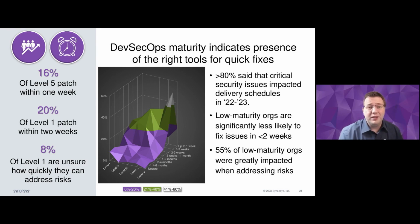So when we consider how this DevSecOps maturity may manifest in our day-to-day business operations, we can see that 55% of low maturity organizations are greatly impacted by having to address a critical security issue. In other words, 55% of our level 1s found security practices to be disruptive when a fix had to be made. And that's not really aligned to DevSecOps. That's when you compare that to a much lower 38% of all of our respondents who were greatly impacted when having to make that fix.